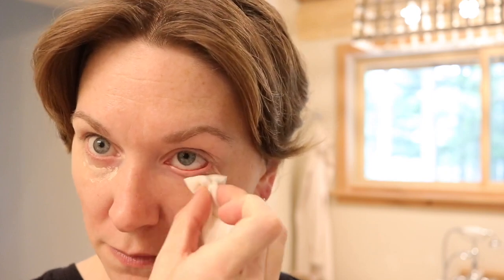Then I take a dampened beauty blender and I just like to kind of pat that down, blend it in a little bit. After I've done the under eyes, I like to put a little bit of concealer on top of my eyelids as well. Putting concealer on the top of my eyelids, I feel like, keeps my eyelids from getting really oily, and my eyeshadow seems to stick better and last longer.